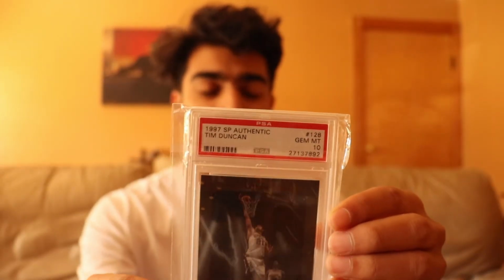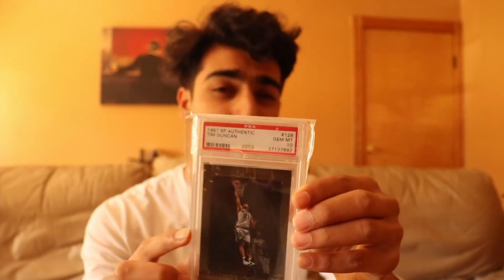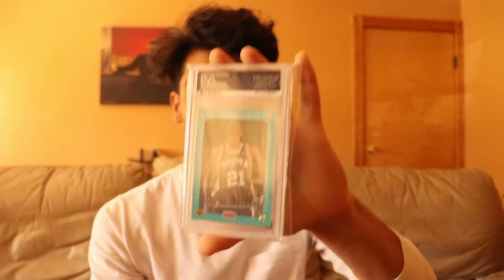But then one of the biggest cards I have in my collection is this Tim Duncan 1997, right? Yeah, SP Authentic Gem Mint 10. So I picked this up back in, I think, mid-April. I paid $196 shipped for it, and it's up at auction right now. It's been 10 days. I put no reserve on it, so right now it's at $26, but I have 30 watchers on it, and I think it can go for around $350-400.